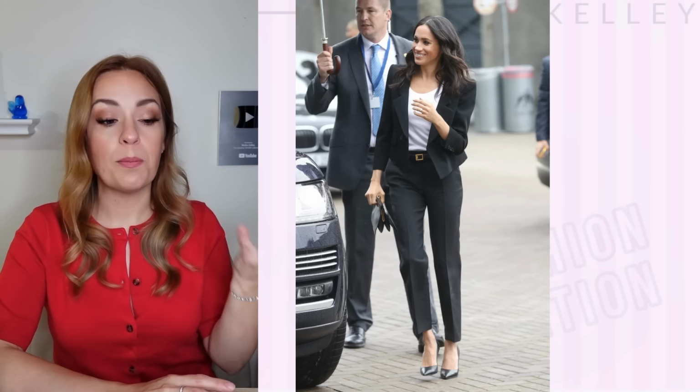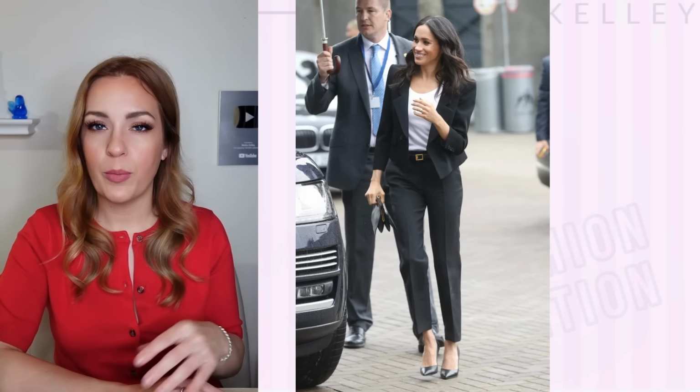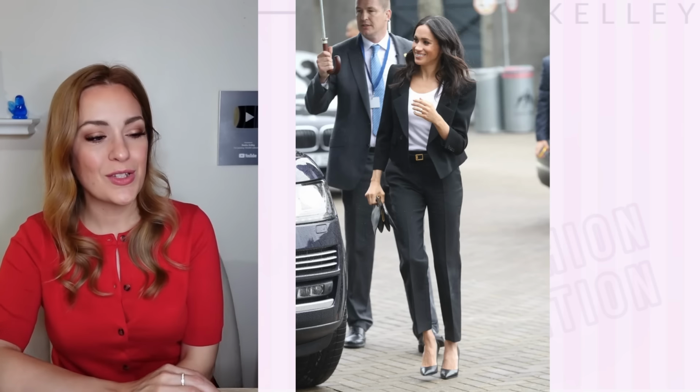Having a little bit of volume there helps to sort of camouflage or blend the fact that she does have really lanky, thin limbs. It brings a little bit more balance in that regard, but you'll see, the way Meghan goes about it always ends up looking awkward and strange.